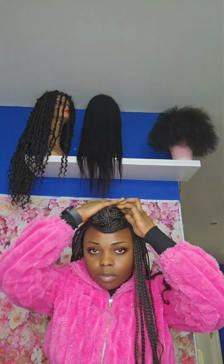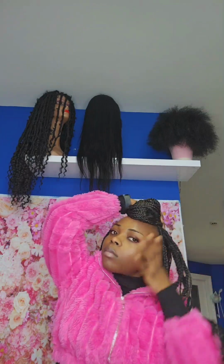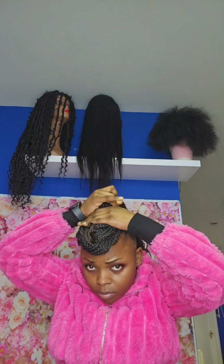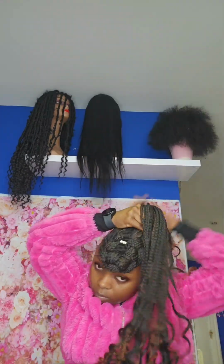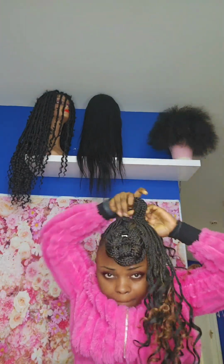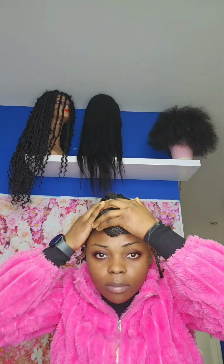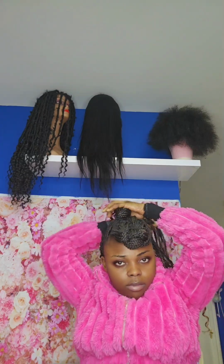So I kind of like styles that come to my face, especially because I'm suffering from alopecia. I don't have edges, so I always try for styles that will mask that illusion of me not having edges. And if you know the musician Yemi Alade, you will know that she likes this kind of styles as well, and I really like it. Some of the items to use when doing this style: you need hair bubbles, you need hair pins. Depending on how intense you want the style to be, you might need more than two hair bubbles.